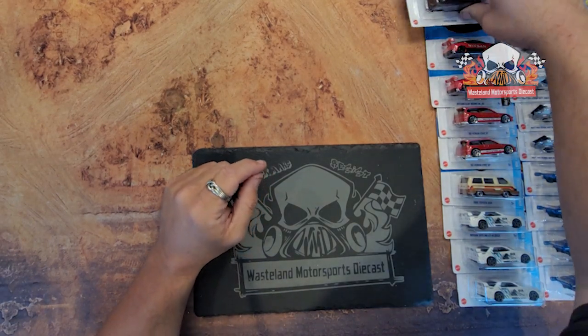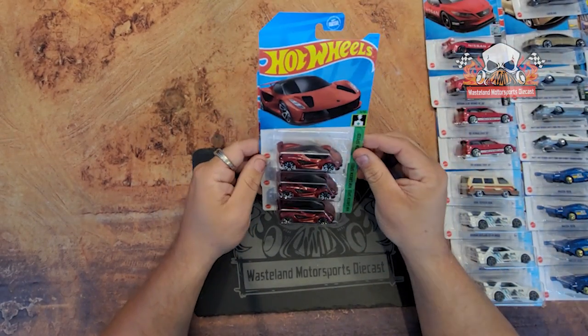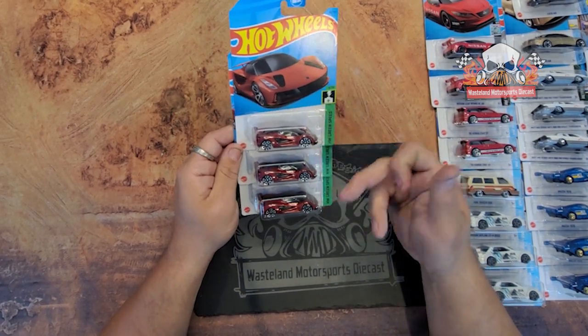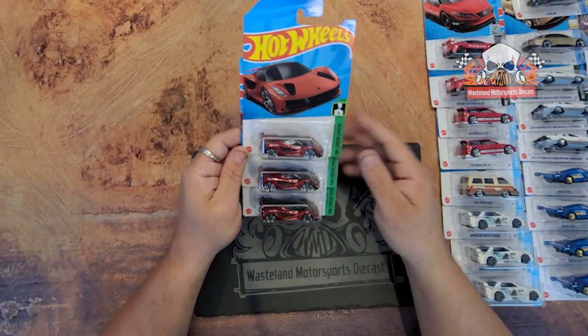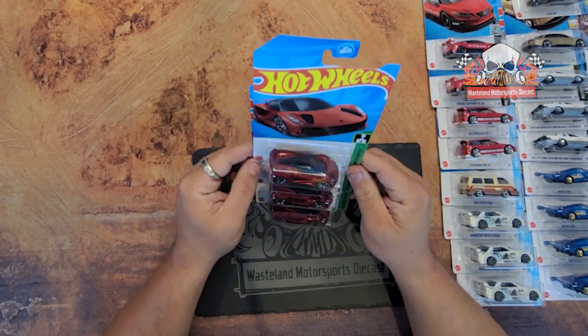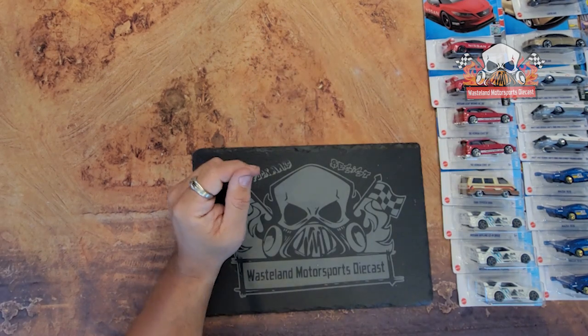Speaking of nice colors and Green Speed, the Lotus Evija. I got 3 of these, and unfortunately they're all standard. You can tell because the tires are the same and they're not Spectraflame painted. But they're really nice cars and they will look good on a track.